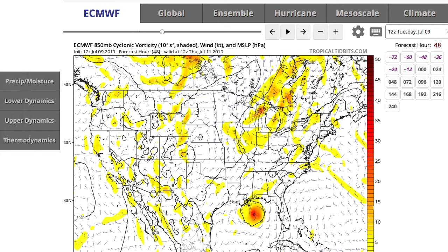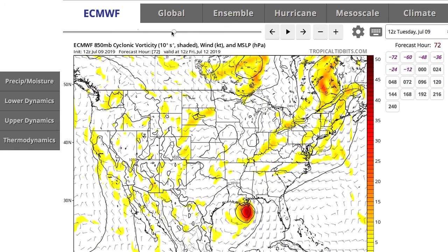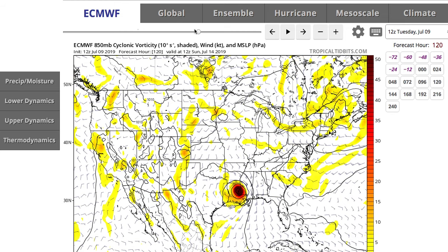The European model has been a little bit more aggressive in terms of how fast it stacks this system vertically, and therefore strengthens it just a tad bit quicker than some other models. In that case, as we fast forward through this, notice how it brings it northward a lot quicker, into parts of the Louisiana coastline.